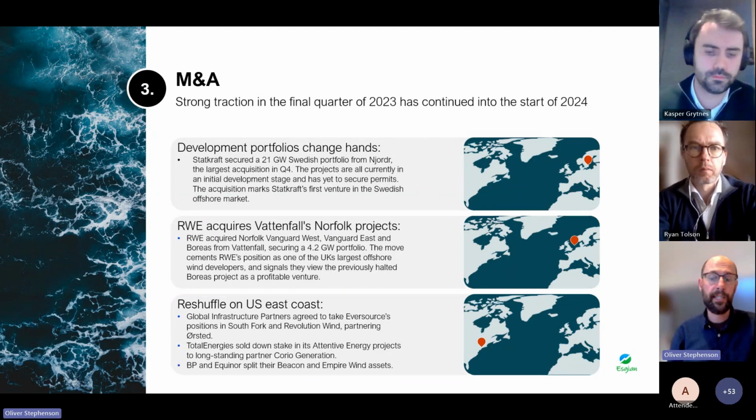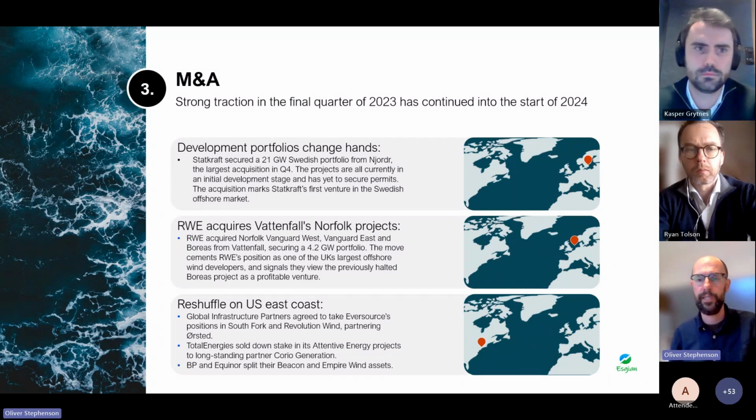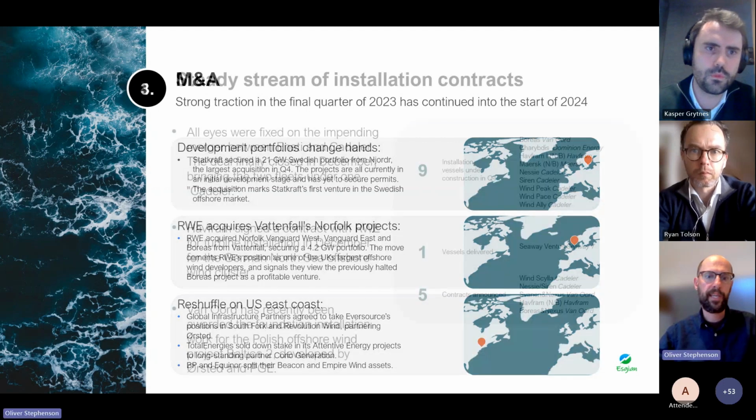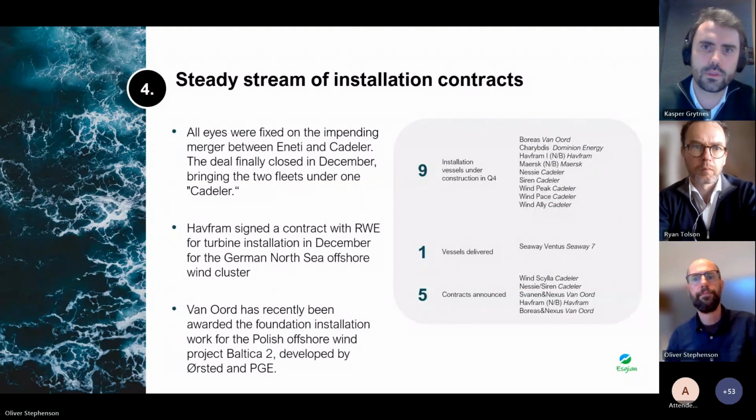So just today, lots of news happening, some other stuff coming out of Finland and Sweden overnight as well. So M&A really a big, strong trend in the marketplace right now. So having brought things up to date to today and to this afternoon, let me pass things over to Casper, and he can bring you up to date with what we're looking at in terms of vessel contracts.